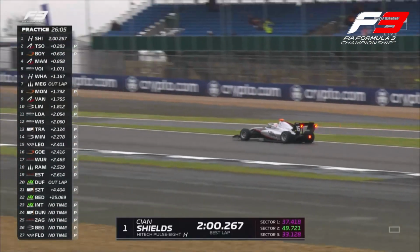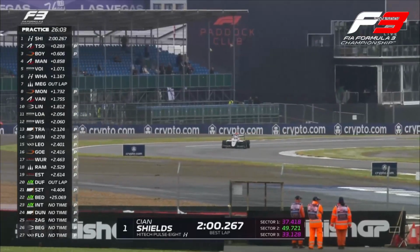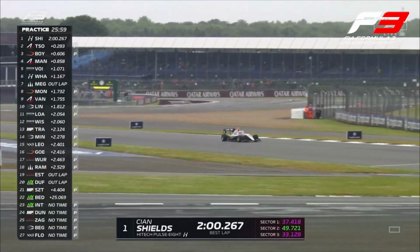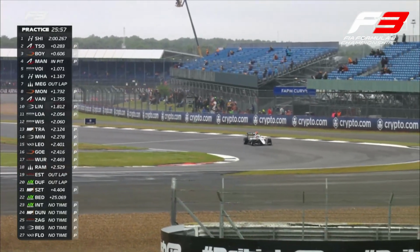Jumped in form throughout the weekend where you know where to point it. He's a GB3 champion, and this for him could be a massive season.